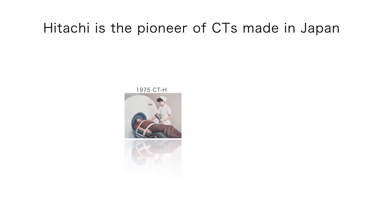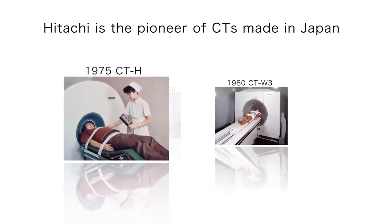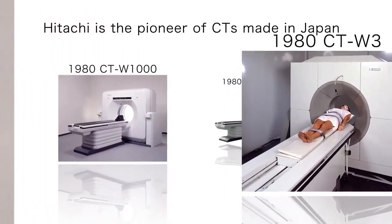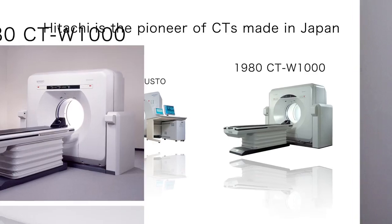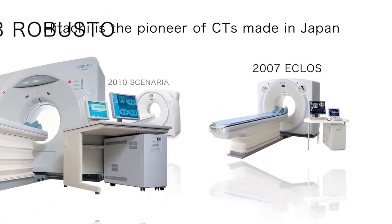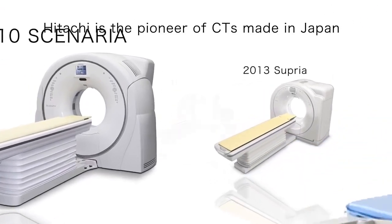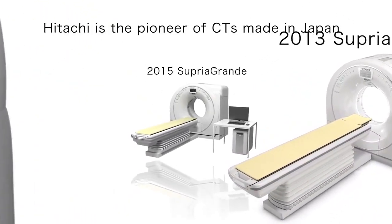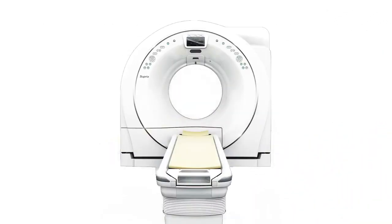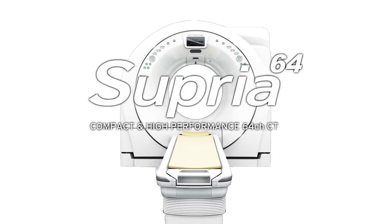The history of CT production in Japan begins in 1975 with Hitachi, who pioneered the domestic CT market and continues to evolve its products in response to the voices of both patients and professionals in the medical field. As a result of its commitment to delivering ever more advanced and higher performing products, Hitachi has developed the open and compact Supria series, featuring the Supria 64 and the Supria.